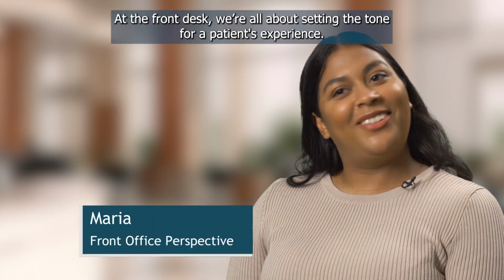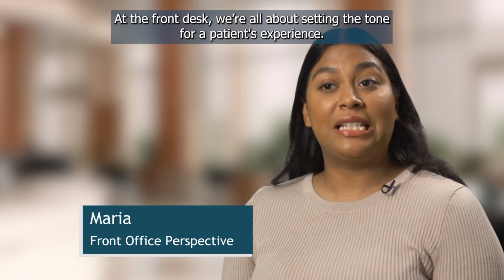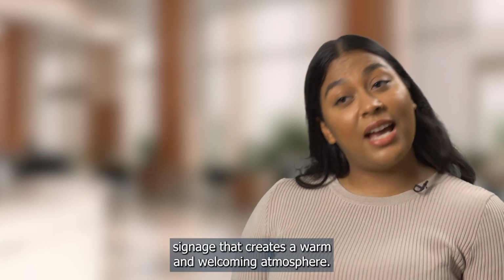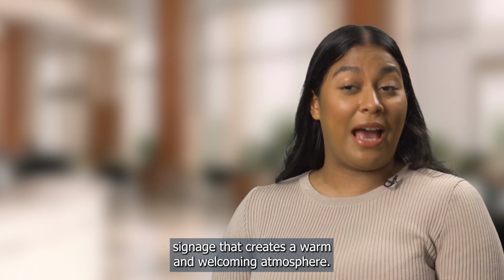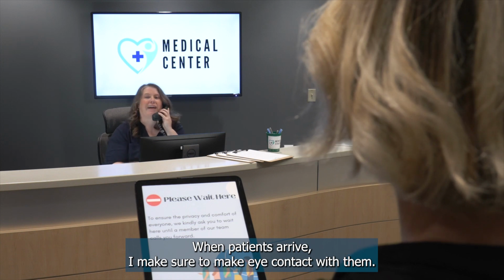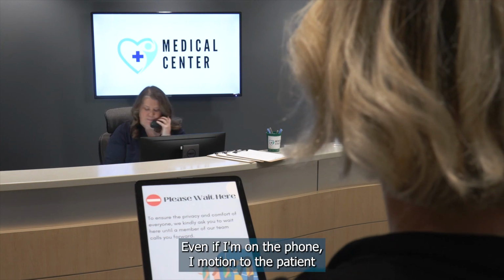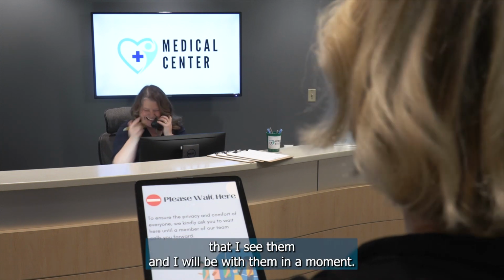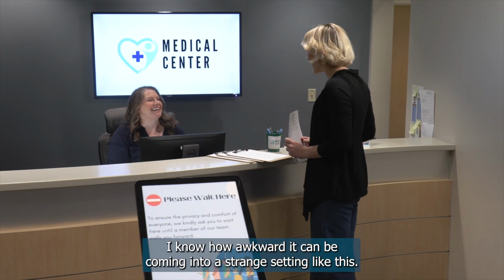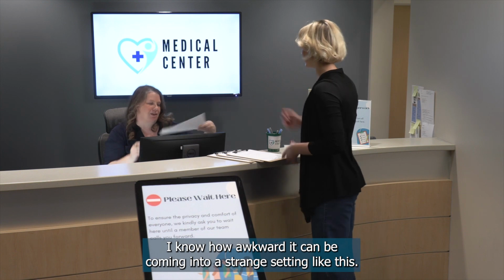At the front desk, we're all about setting the tone for a patient's experience. So before we open, we prep by making sure there's clear signage that creates a warm and welcoming atmosphere. When patients arrive, I make sure to make eye contact with them. Even if I'm on the phone, I motion to the patient that I see them and I will be with them in a moment. I know how awkward it can be coming into a strange setting like this.